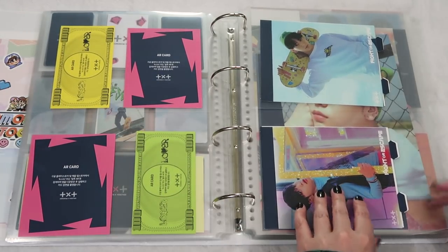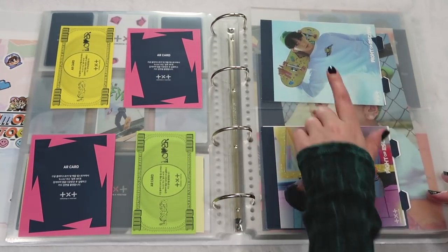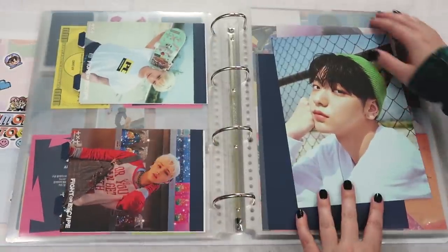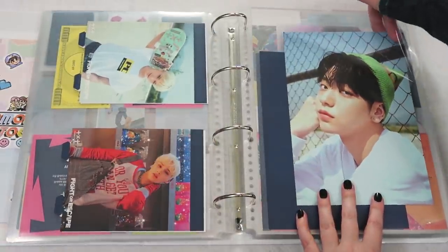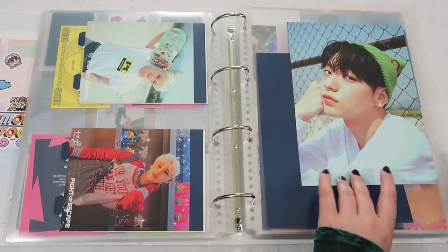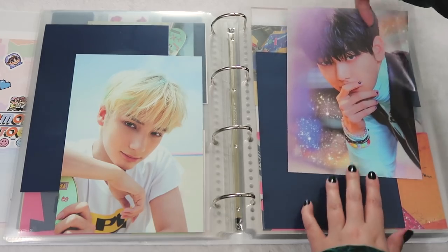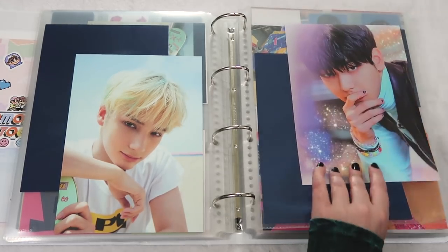And then these are their standees, which I don't know if I'm going to keep. It's for Fight or Escape. I don't know if I'm going to keep these in my binder or not, but we'll see. And then these are the postcard sets, again with the slide for Fight and for Escape.